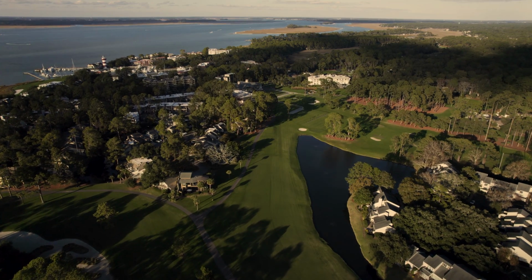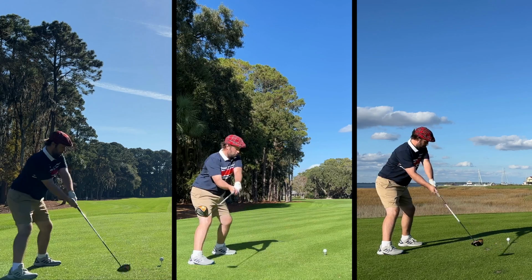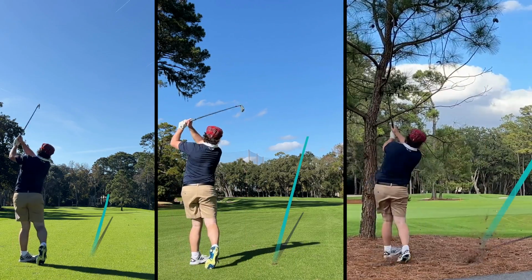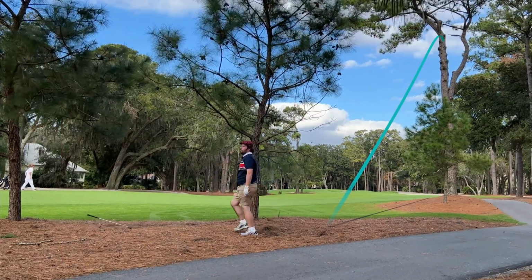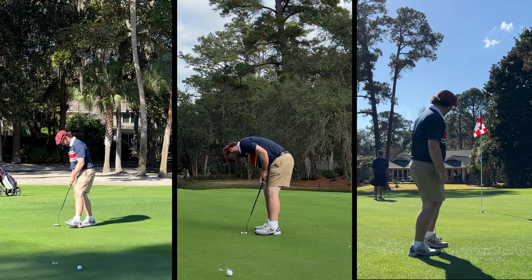The first time I played here, I shot a 91. The second time I played it, the round was a mixture of great tee shots, compounding it with terrible approach shots, and even worse putting for a final round of 87.